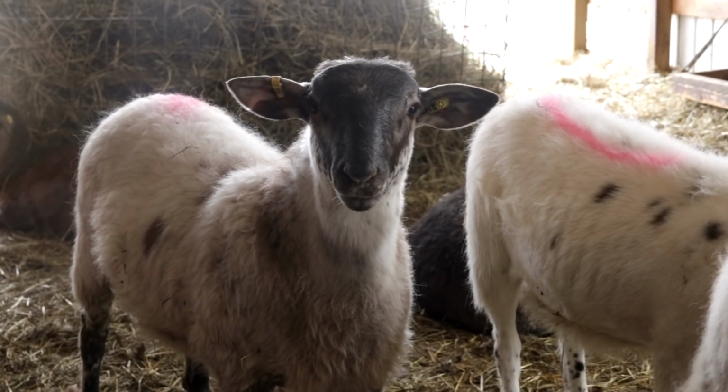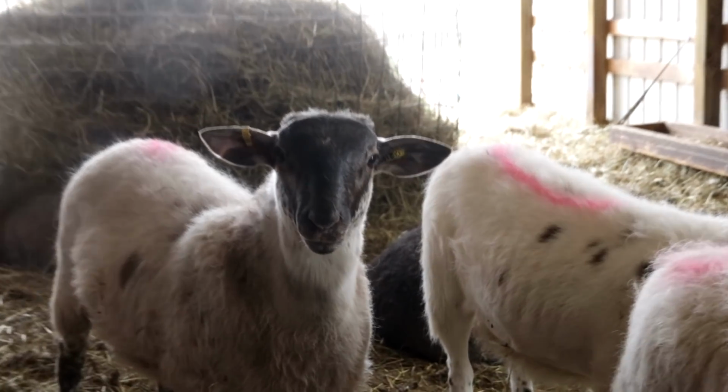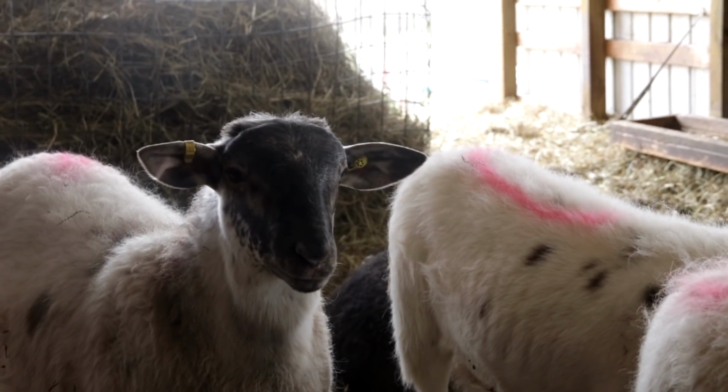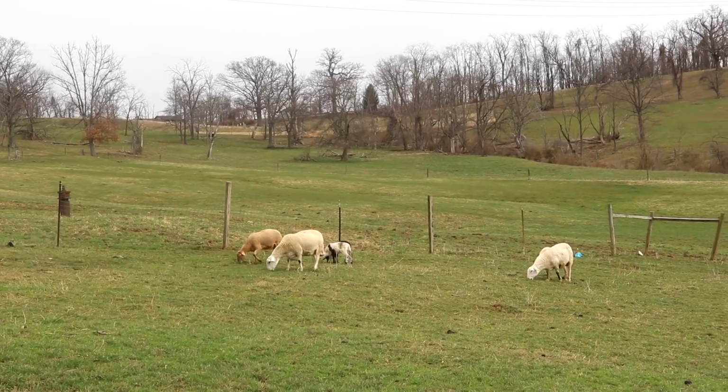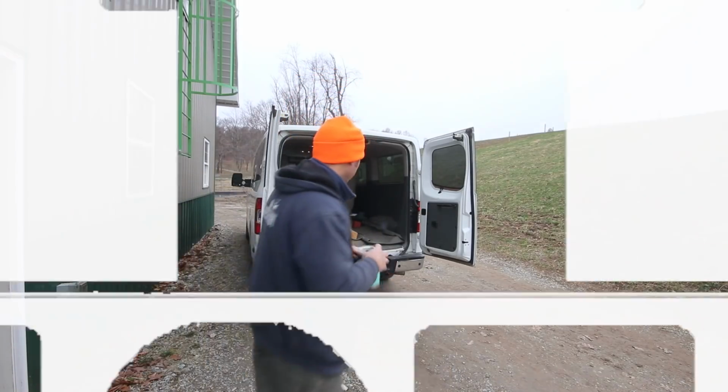We're getting some new animals today. These lambs that we're picking up are a hybrid cross of two different sheep breeds that create the biggest lambs I have ever seen in a decade of homesteading. What are they? Where can you get some? We're gonna film this field trip and you're coming for the ride. Let's go.